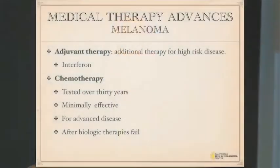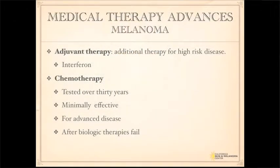The risk is low. There are exceptions to all these rules, as Dr. Young pointed out. What do I use? I use adjuvant therapy. Adjuvant therapy is treatment when we think we've surgically cured the patient, but the patient is at risk for relapse. For whatever reason, we use adjuvant therapy in almost all cancers now. The adjuvant therapy that we use in melanoma is interferon. It's been around for a long time.